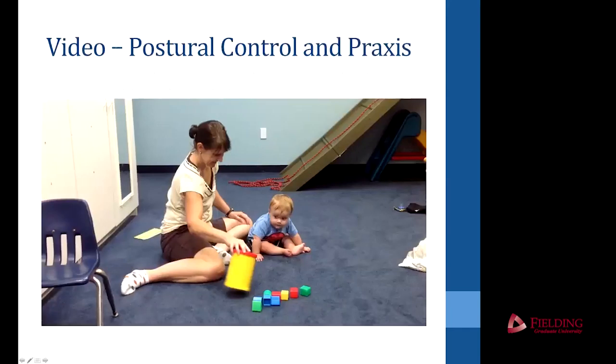So here's a little guy. It's a very brief video, but it shows the connection between postural control and motor planning. Do you want me to show it, and then Sarah, you can talk a little bit about it? Let me set it up just a little bit.